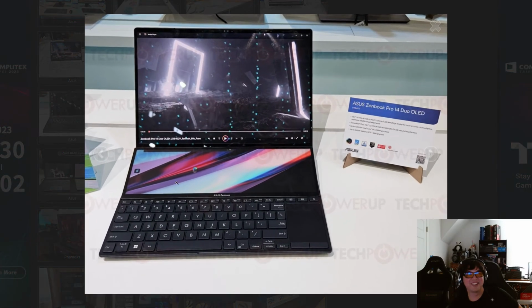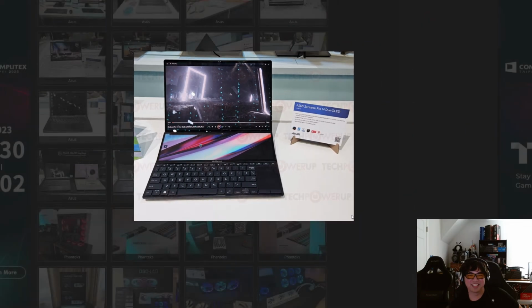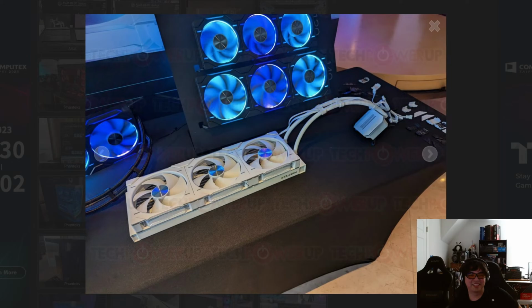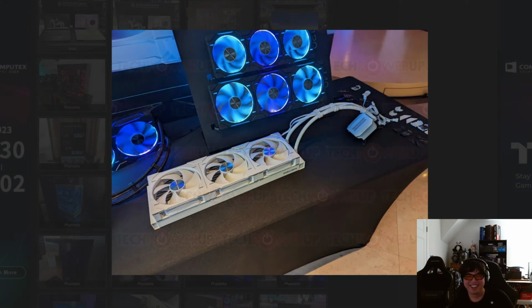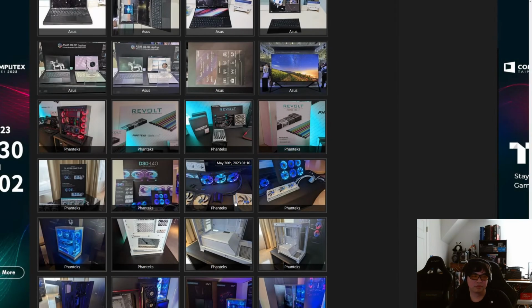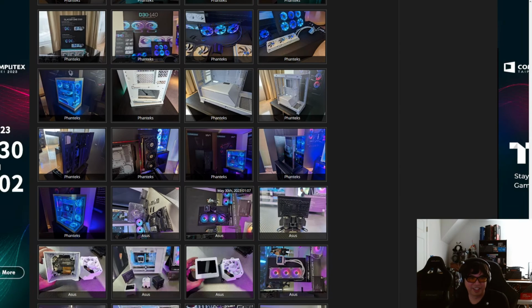Asus, what's this? Oh, we've seen stuff like this before from Asus. That's not new. Fantek. Okay, another CPU cooler. And here we go again, another CPU cooler. What is this? Fantek. Cables, power. Oh no, this is okay, Fantek. Okay, that's cool. What else we got?